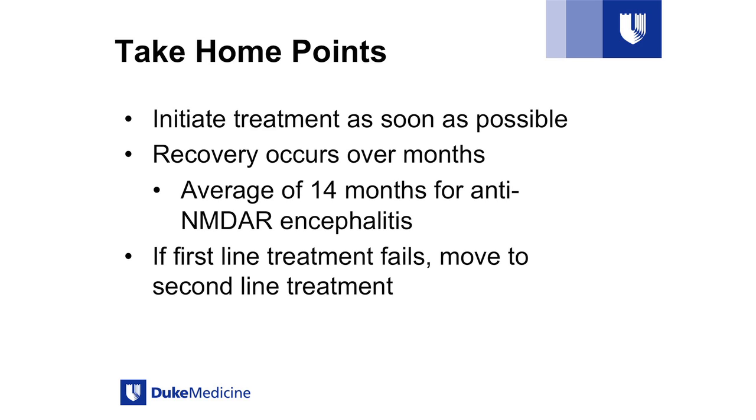And then again, if first-line therapy isn't working, even though second-line therapies are intense, Cytoxan or rituximab, those are big medications, they're very effective for patients with this disease, and we can't be afraid to move toward them.